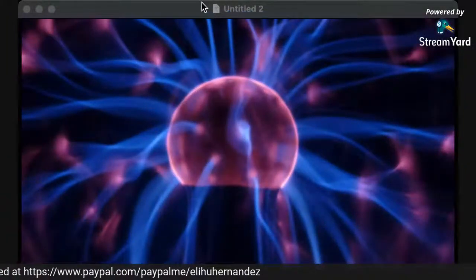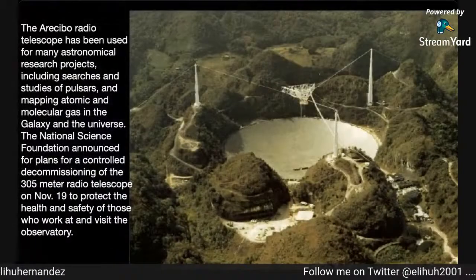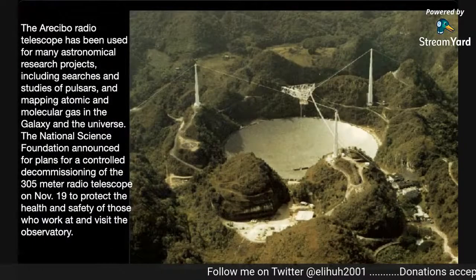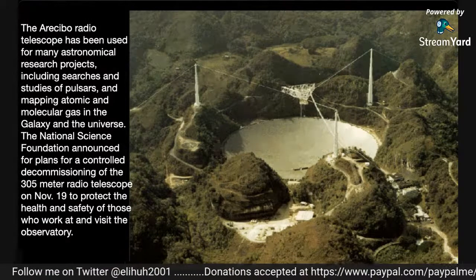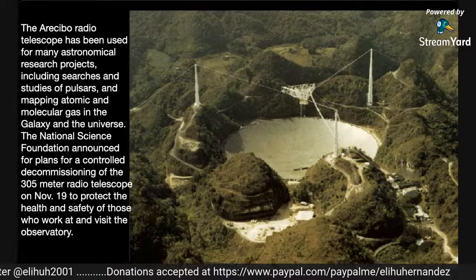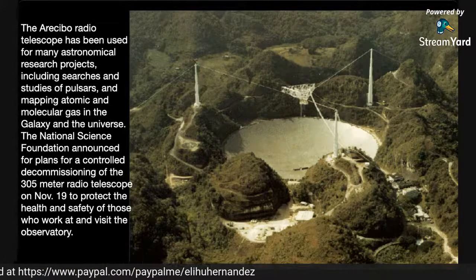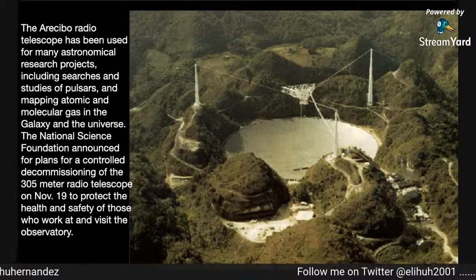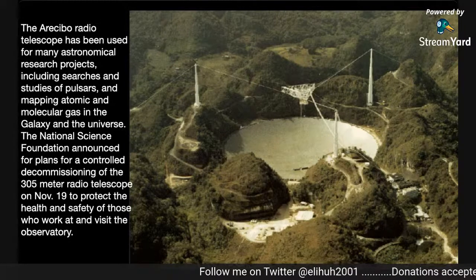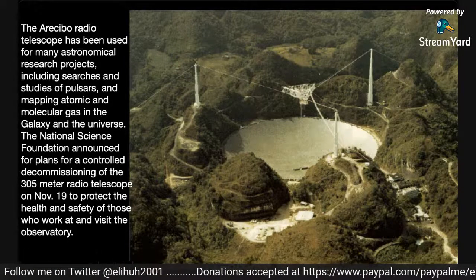Next, we are going to talk about some very sad news that was reported recently. The Arecibo telescope. Yes, I know. If you haven't heard the sad news yet, the Arecibo telescope is going to be demolished. It's been a radio telescope used for many, many astronomical research projects, including studies of pulsars and mapping atomic and molecular gases in the galaxy.